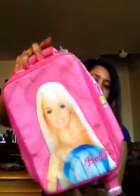First of all, I got this for my daughter. This little bag, she loved this one. She said, "Mommy, I want this. I want Barbie. I want Barbie." And I said, "Okay," and I got it for her. So the price was $3.99 for this. It's really nice.